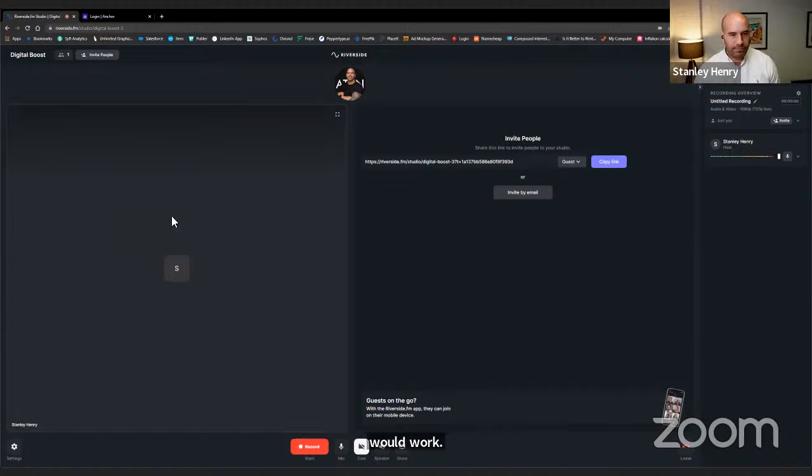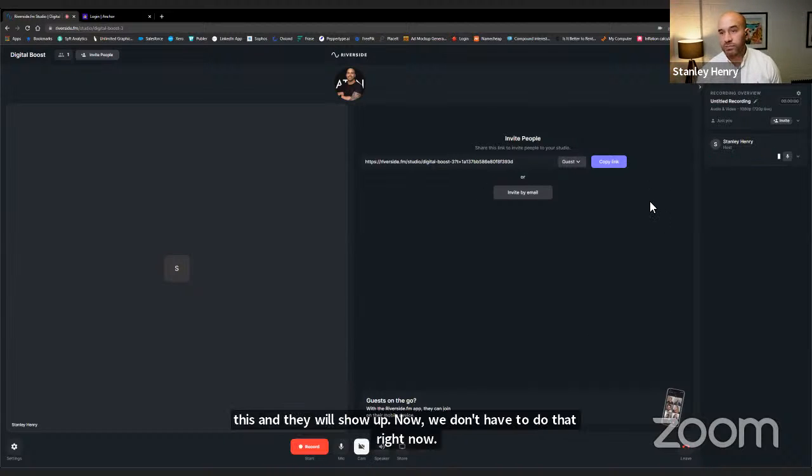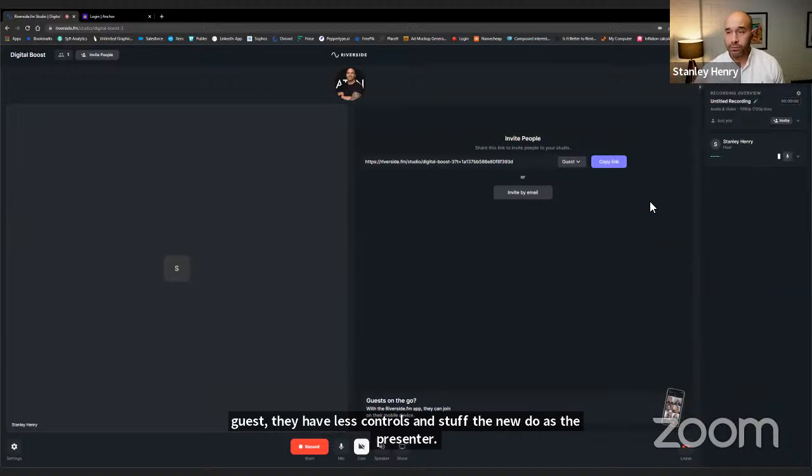So yeah, camera's obviously not working, but on the left-hand side here, you would typically have my camera come on the side. On the right-hand side is for guests, right? And so you can invite guests along into this and they will show up. Now, we don't have to do that right now, but they would typically just show up on the side as a guest. They have less controls than you do as the presenter, but similar to when you invite people to a Zoom link, similar process, right?